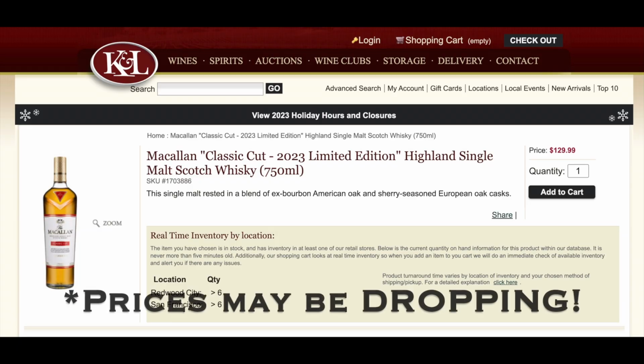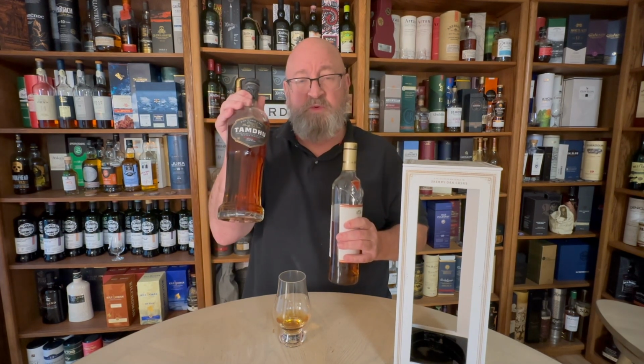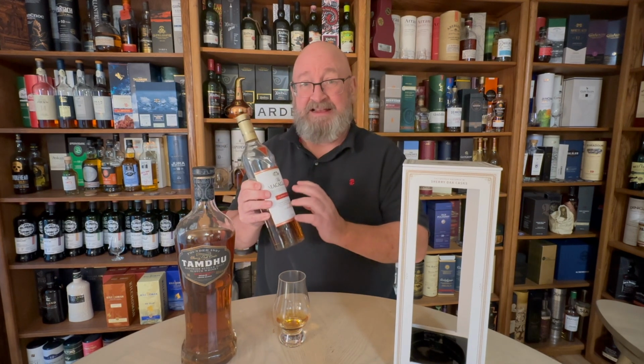I picked up the 2022 bottling in Virginia, which has fixed prices, and I was able to pick it up for $129, which is about the same price as the Tamdhu, which is more widely available. I can get this here for 125 to 130 bucks, somewhere in that ballpark range. I like this Tamdhu much more than this Macallan Classic Cut, and in my neighborhood, it's a lot cheaper. But Macallan, the way they're pitching themselves in terms of the market they're trying to sell to, they're trying to come across as something more like a Rolex watch. Hence, they're going to charge a lot more, and there are people who are going to chase after it.